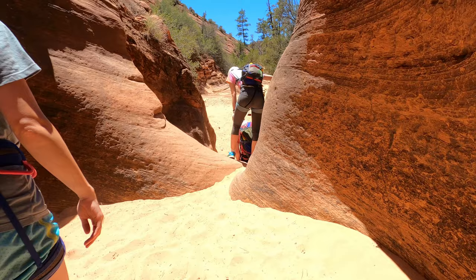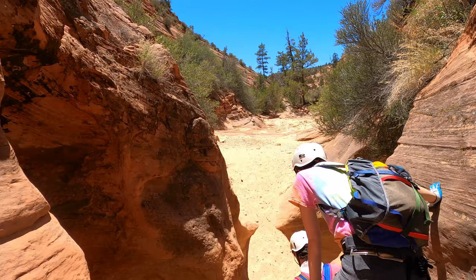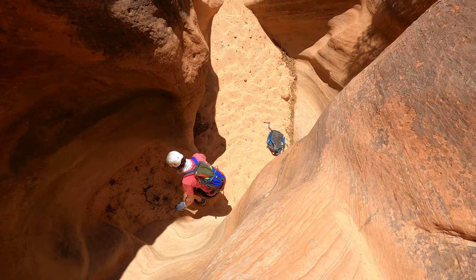So here's the end of the fifth narrows. And the fifth narrows had the second rappel of like 8 feet. So here we go, back to the open wash. I was going to jump, but I didn't.